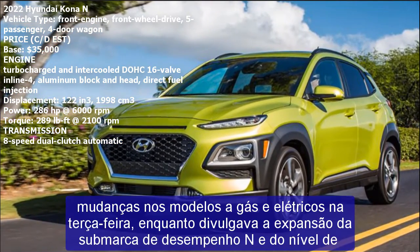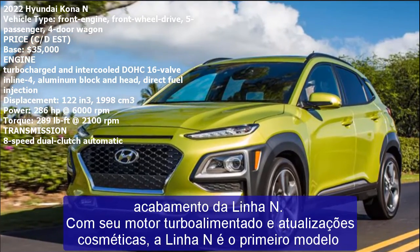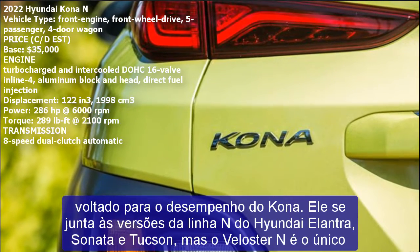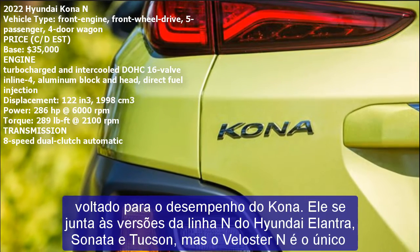With its turbocharged engine and cosmetic upgrades, the N-Line is the first performance-oriented model for the Kona. It joins N-Line versions of the Hyundai Elantra, Sonata, and Tucson, yet the Veloster N is the only true high-performance N model sold in the U.S.